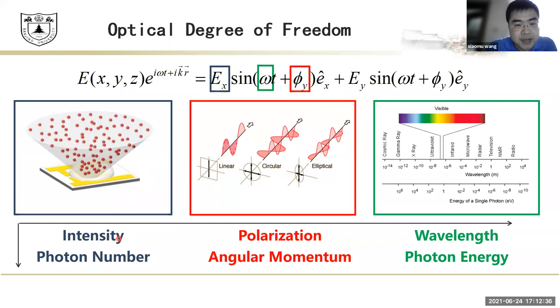So first, in the classical view, there are intensity, light polarization and light wavelength. In the quantum viewpoint, there are photon number, angular momentum, and photon energy of light. That's the main content I will talk about today. First, I would like to talk about the photon number detector.